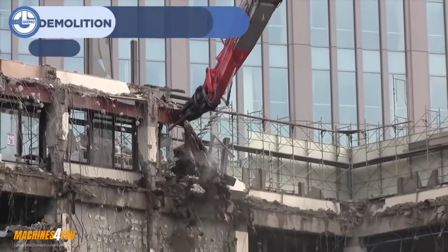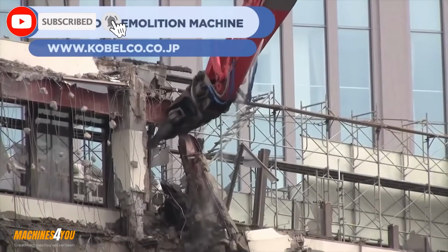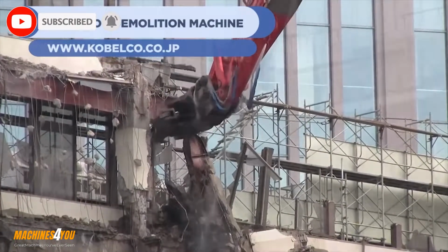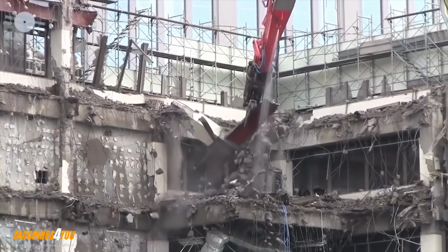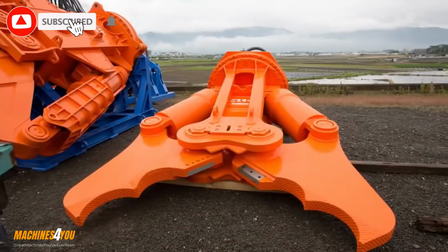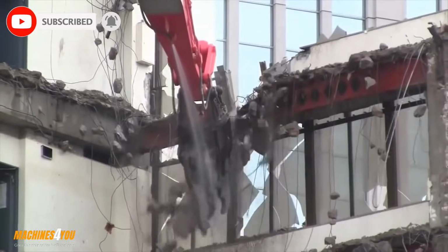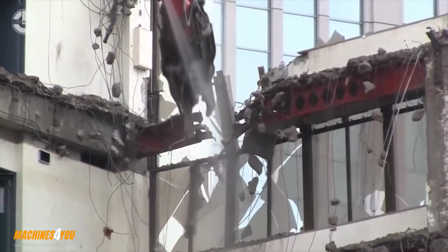At number 10, we have the KOBELCO's demolition device. This machine uses an advanced hydraulic claw that cuts through steel and concrete during the demolition of a building. This pair of pinchers can tear apart a building piece by piece, making the removal of construction a relative breeze compared to disassembly by hand. Just make sure not to get your arm stuck in there.